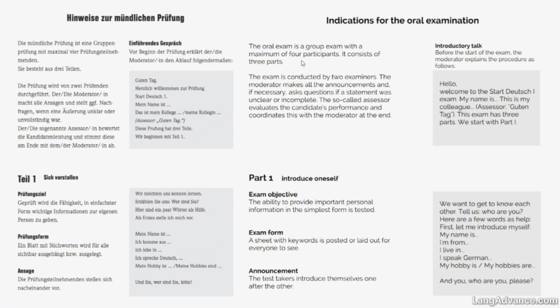Okay, but part 1 is always the same. So for this you can prepare very well, because this is something that will come up 100%. The exam is conducted by 2 examiners. The moderator makes all the announcements and, if necessary, asks questions if a statement was unclear or incomplete. The so-called assessor evaluates the candidate's performance and coordinates this with the moderator at the end.